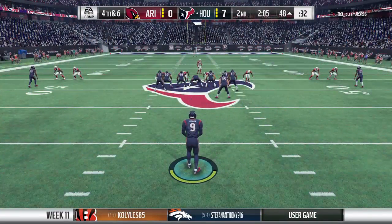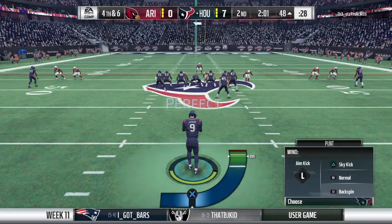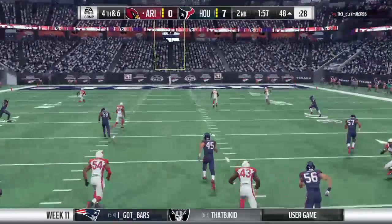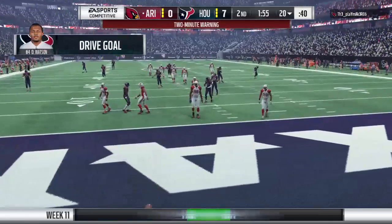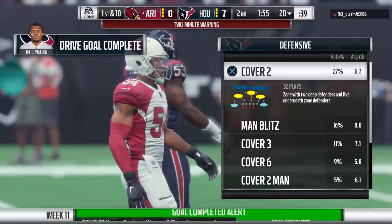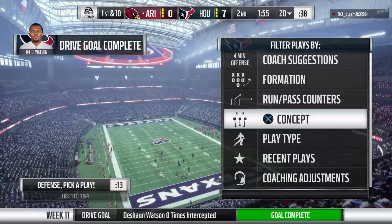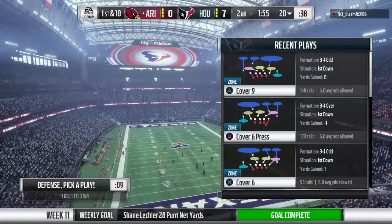Here now, Shane Leckler, 41-year-old punter, to kick it away. Back deep, J.J. Nelson. He punted 3 times in the loss last week as he sends this one away. And that'll hit in the end zone. Much too much leg there. That'll be a touchback. So 1:55 to go in the first half. We're back to Houston after this timeout.